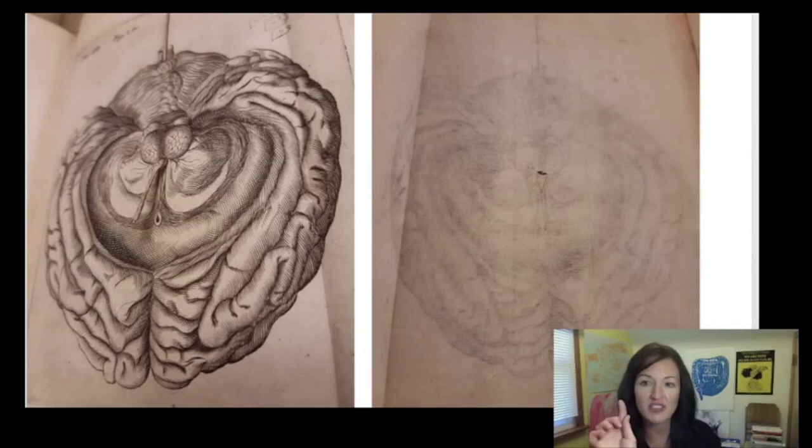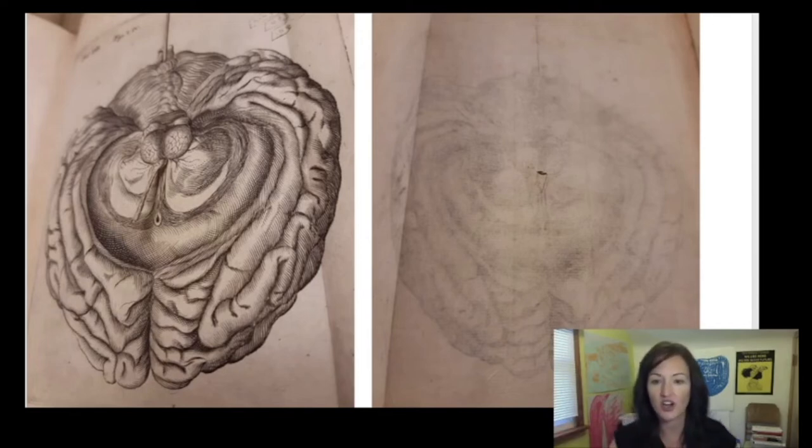There's a hole cut through the paper, and the flap is ever so slightly folded over and adhered, and hundreds of years later, it's still completely intact. So, as you may know, Descartes thought that the pineal gland was where your soul was located and all of your thoughts.